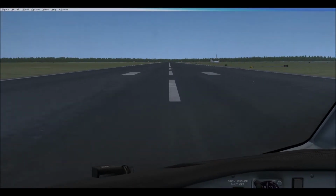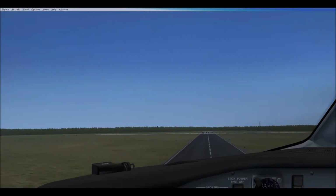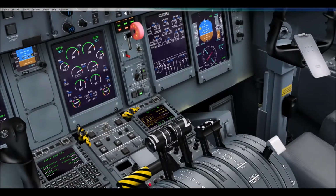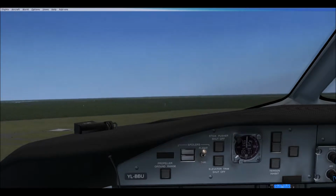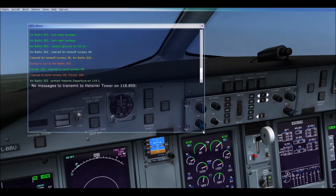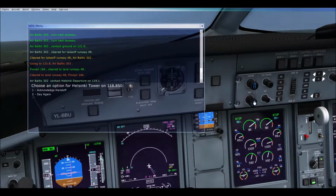Cleared to land, runway 4 right. Not too breezy today. So we'll have the vertical speed autopilot. Air Baltic 302, contact Helsinki departure on 111.1.